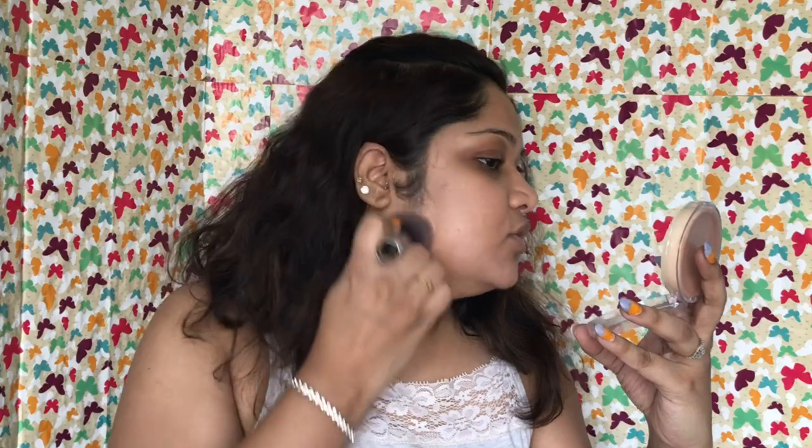I feel that it does dry up a little, and hence I use an oil based or a face oil as my primer, because you see, do you even see the glow that it's giving? I like that glow and hence I use it on top of the oil.